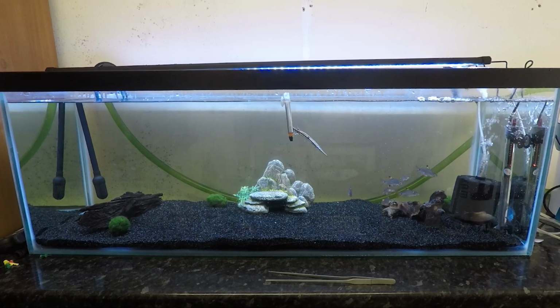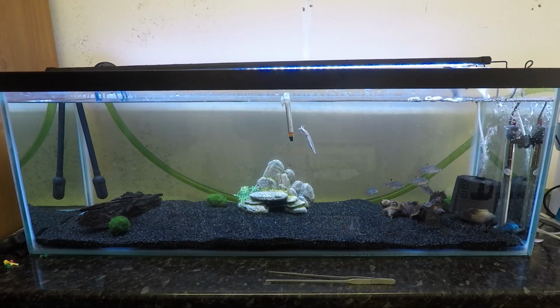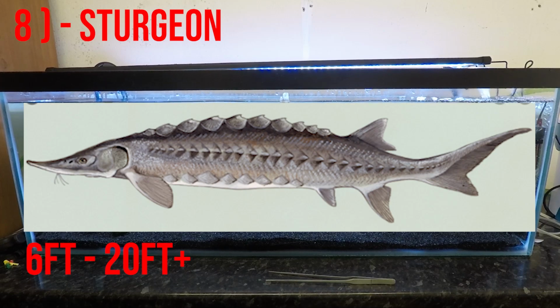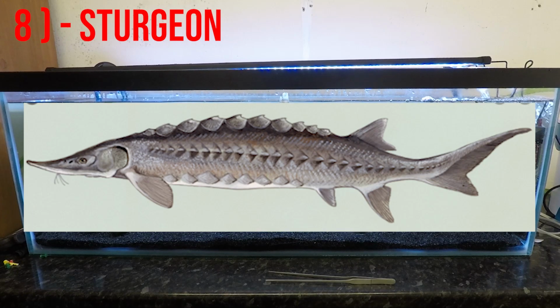Finally, for the last fish on our list, we have the sturgeon. Sturgeon are very, very large growing lake fish that you would find in more temperate climates, such as Europe, North America, Canada. Most sturgeon have a size range of 6 feet, and if you are one of the luckiest people in the world to have a tank that can hold these fish, you can get one that gets up to 20 feet long. So this is why we say the arapaima is one of the largest fish.